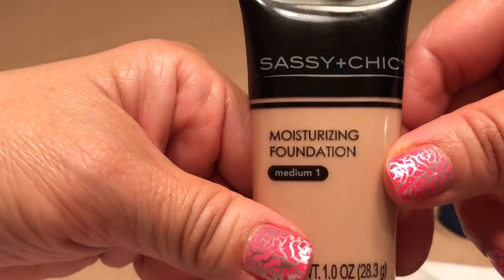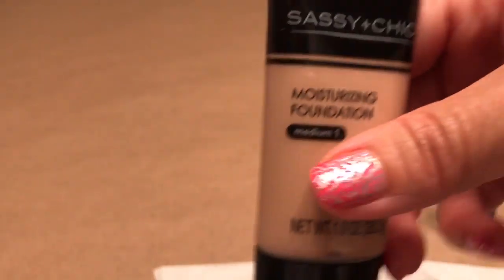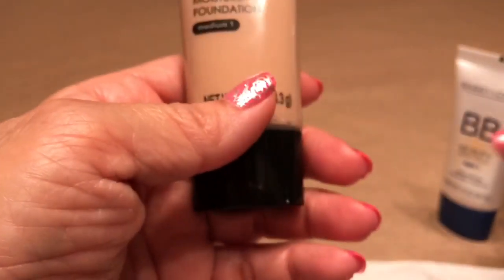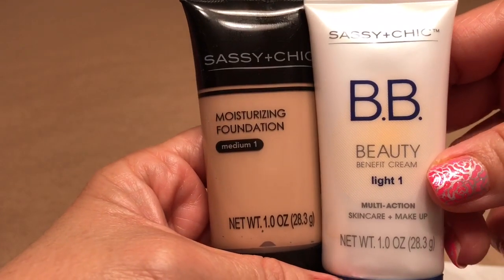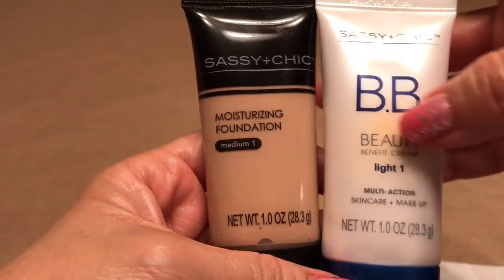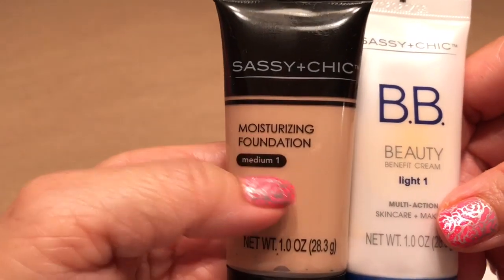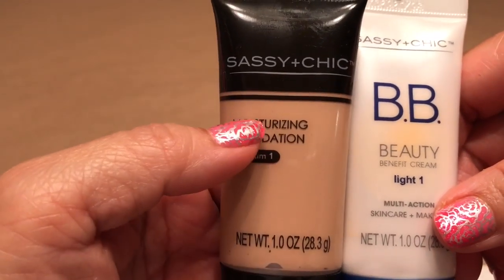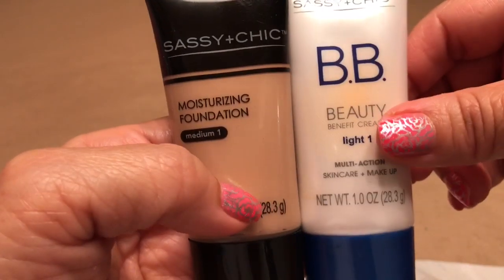What's in this with just a hint of tint, a very light tint. But from these two, there's not much of a difference at all. As far as coverage, it's about the same coverage. Very, very little coverage. But this one feels thicker because it's got the moisturizer. And this one doesn't feel as thick, but there's no coverage.